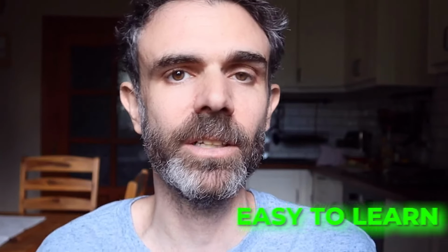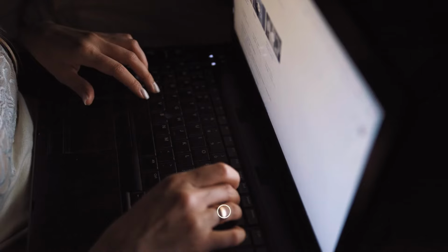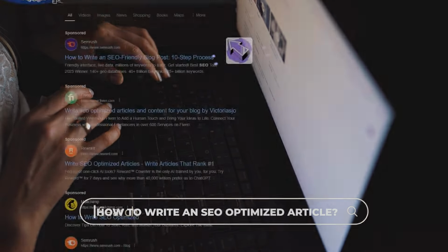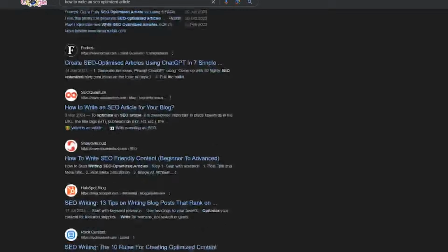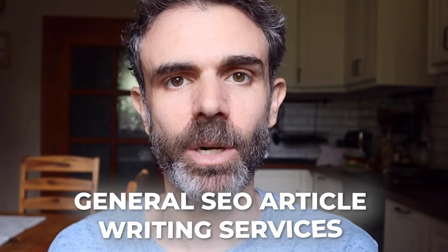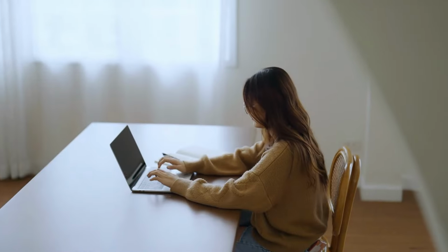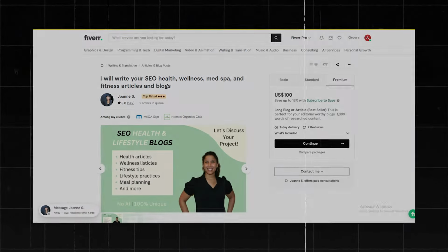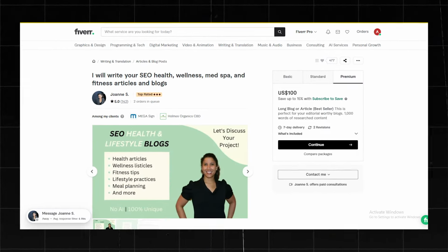But this is easy to learn once you learn how to do it. And you can get on Google and just type in how to write an SEO optimized article, and you'll find a lot of great information about how to do this. You can offer general SEO article writing services in a variety of topics, or you can focus on specific topics and niche down. For example, this woman focuses specifically on fitness and health.